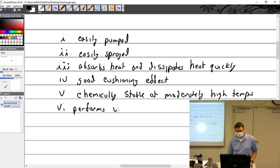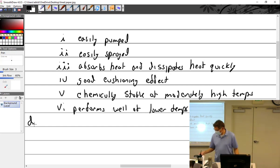Performs well at lower temps. All right, so there's some good things about mineral oil and what we like. Okay, but now let's talk about, we're going way out here, D. Because C was mineral. Okay, so we got one other type here.